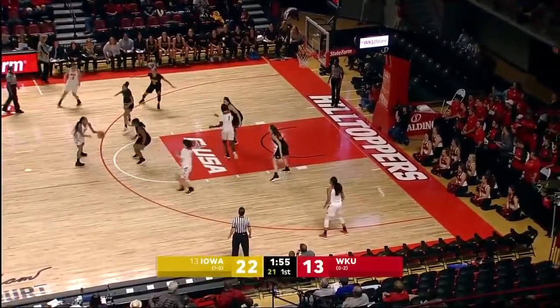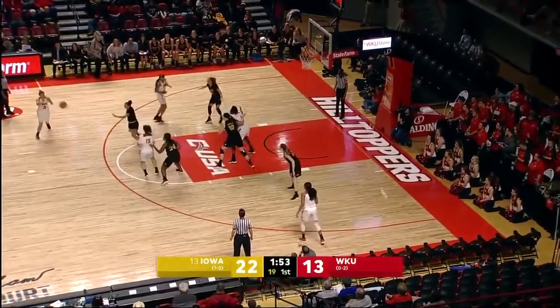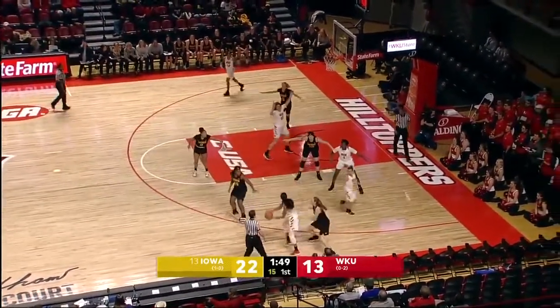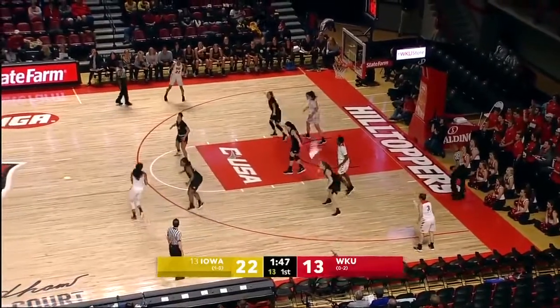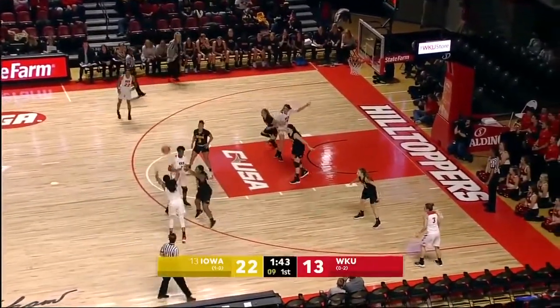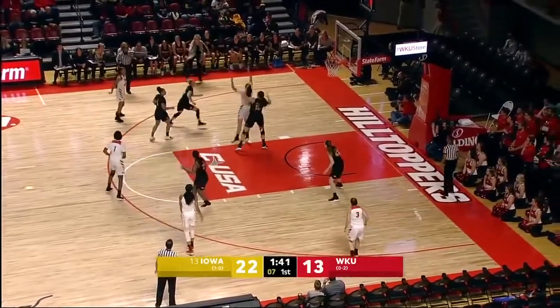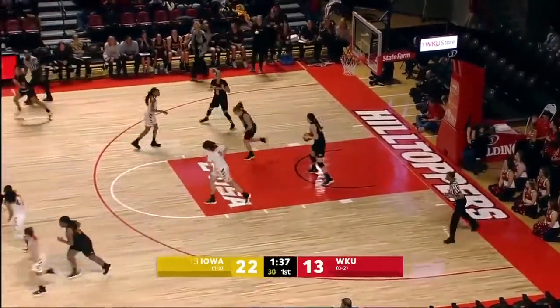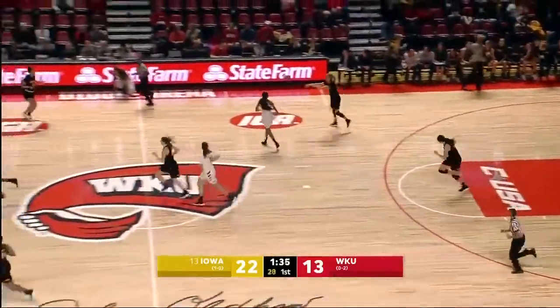9 of 14. Porter over to Eljadawi. Into the game also for the Lady Toppers, number three, Sydney Bopp, the three-point specialist. D. Gibbons way out up top, shot clock down to 10. Minute 43 to go, first quarter. Porter inside, Eljadawi has it blocked by Gustafson.